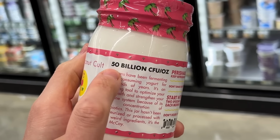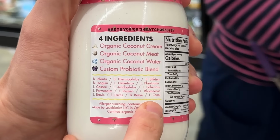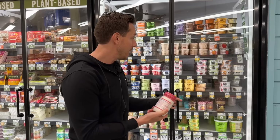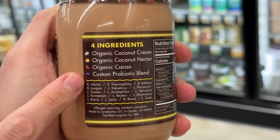50 billion of them that it tells you to start off with just a couple spoons because you might not be used to that many bacteria. And the diversity of the different strains of bacteria is unbelievable. Even with the ones that have a little sweetener, the sweetener is just a touch of coconut nectar, and that doesn't kill your gut bacteria like cane sugar does.